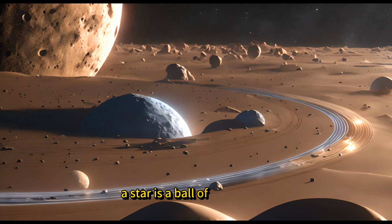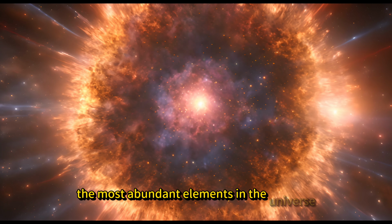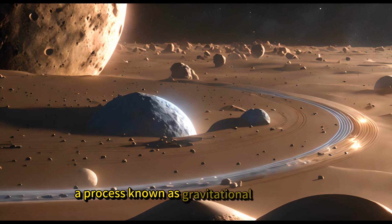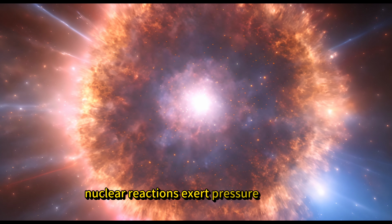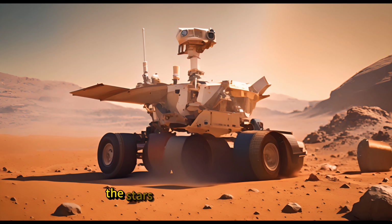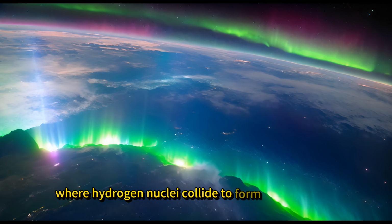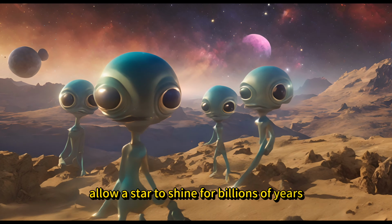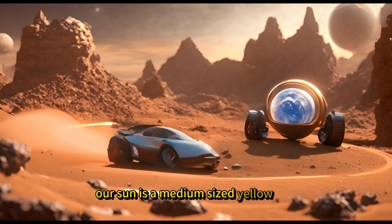A star is a ball of ionized gas primarily made of hydrogen and helium, the most abundant elements in the universe. Stars tend to collapse under their weight, a process known as gravitational contraction. Inside a star, nuclear reactions exert pressure outward, balancing these 2 forces and giving stars their size. The star's core is subjected to high temperature and pressure, where hydrogen nuclei collide to form helium nuclei. These reactions allow a star to shine for billions of years. The surface temperature determines a star's color. Our sun is a medium-sized yellow star.